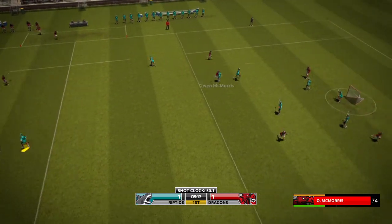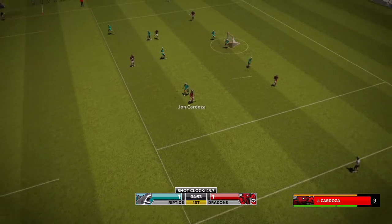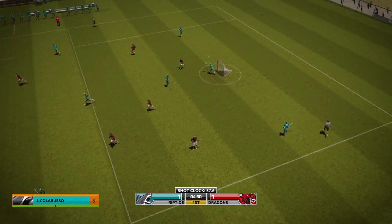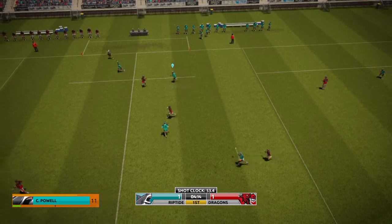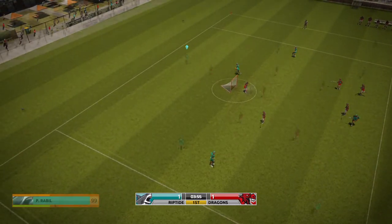McMorris. Ball side right. Ball top center. Ball top left. Ball side left. McMorris. Kenny Berry. Coleman saves. Transition opportunity for them now. 23. Ball top center. 10. With time and room. Sails wide.